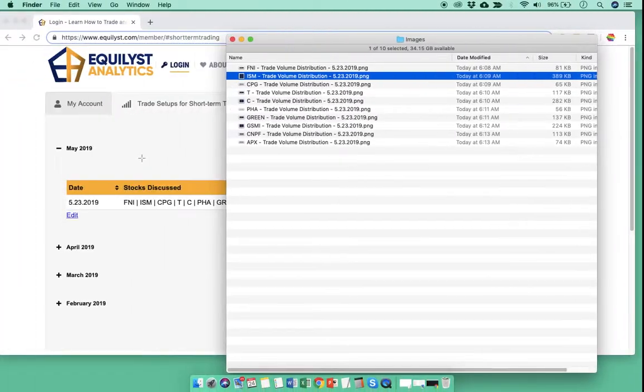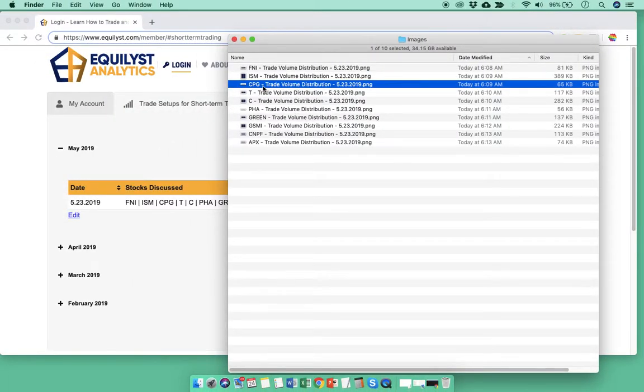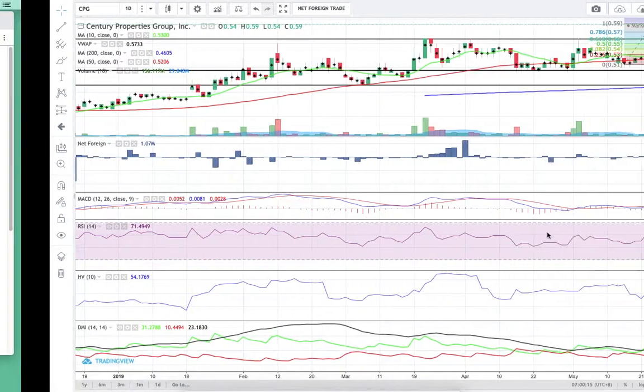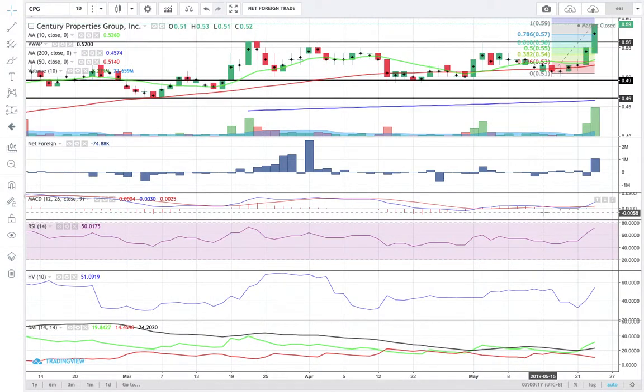Now let's take a look at its trade and volume distribution chart to see if the four criteria that we're checking are all present. Yes, they are. The dominant range is between 0.56 to 0.59. So you have, again, a data-driven reason either to hold your position or to top up if you have CPG. If you don't have CPG, you can do a test buy within the dominant range.